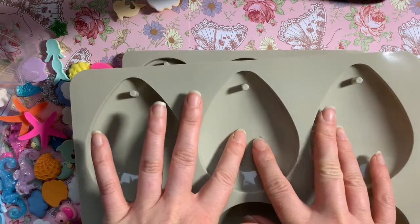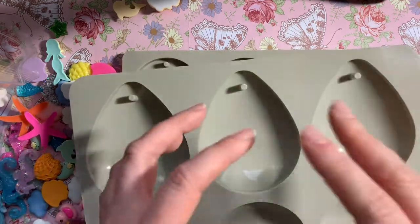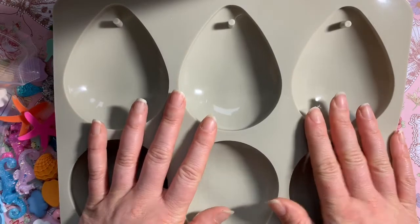Or imagine that made in some kind of clay, the two put together obviously, and then decoupaged. It'd be like one of those vintage baubles with the beautiful decoupage on. So that's what I'm going to have a go at.